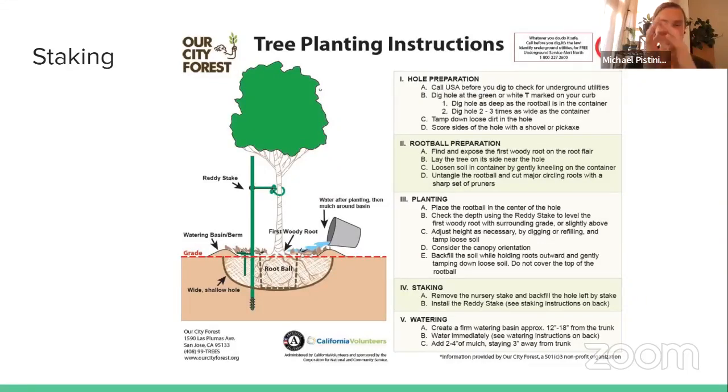If you think about tree rings, each year the tree gets a little wider. You need to allow the tree to get wider so that its xylem and phloem can do their job, sending water up to the canopy and the canopy sending sugars down to the roots. We don't want to girdle it or choke out the tree. So removing that stake is really important. It's only meant as a crutch for the first 3 years after planting.